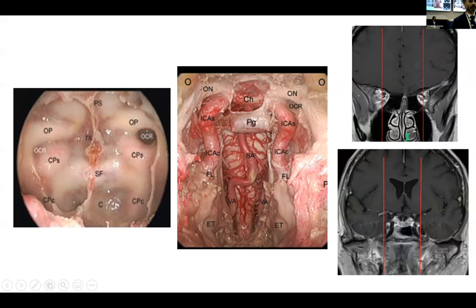This little hollow beneath the pituitary gland is your clival recess. If you remove that bone of the clivus, you come to the basilar artery in front of your pons. And if you go really laterally, to the limit of your view, you can go lateral to the cavernous sinus, to the medial temporal lobe, and uncover the dura hiding the temporal pole here and the medial temporal lobe here.